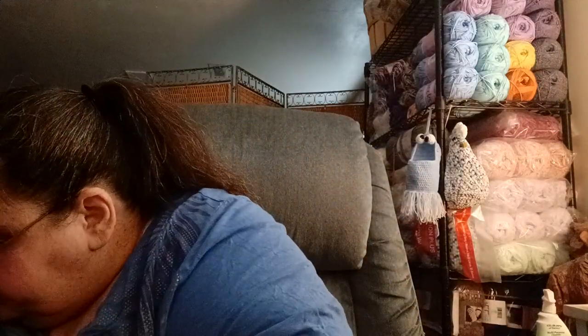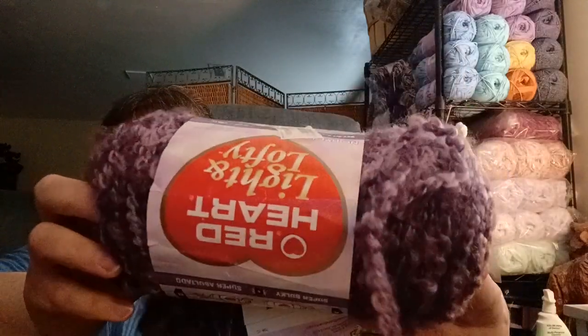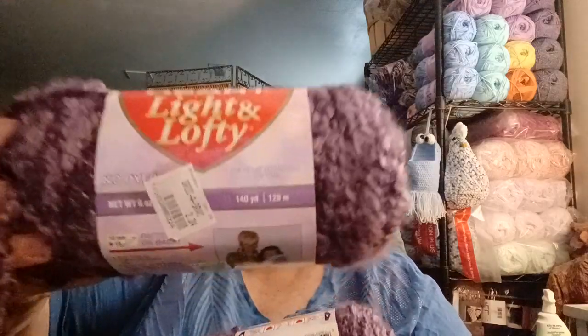Last but not least in here, in my favorite color, and I think, nope, I didn't get these. I bought these from a thrift store. This is called Light and Lofty by Red Heart in the colorway Plum. Doesn't say how many yards it is. At least I don't think so. Oh, yes, 140 yards. It's right there. Sorry, guys. 140 yards. So I have 2 of these. So that is in my totes 4 and 5 totes.